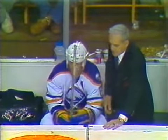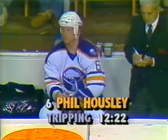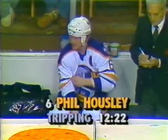So the Soviets have an opportunity now on the power play. Housley, 2 minutes for tripping. May have a hold of him right there. Yes, there it would have. Well, Housley was actually caught. It would have been a 2-on-1. On the night, this will be the third power play for the Soviets. You look at Phil Housley in the penalty box. Leads the Sabres in shots on goal for a defenseman, 109 in just 42 games. Wow.